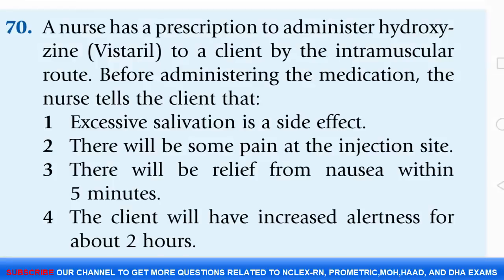19. A nurse has a prescription to administer hydroxyzine, Vistaril, to a client by the intramuscular route. Before administering the medication, the nurse tells the client that 1. Excessive salivation is a side effect, 2. There will be some pain at the injection site, 3. There will be relief from nausea within 5 minutes, 4. The client will have increased alertness for about 2 hours.